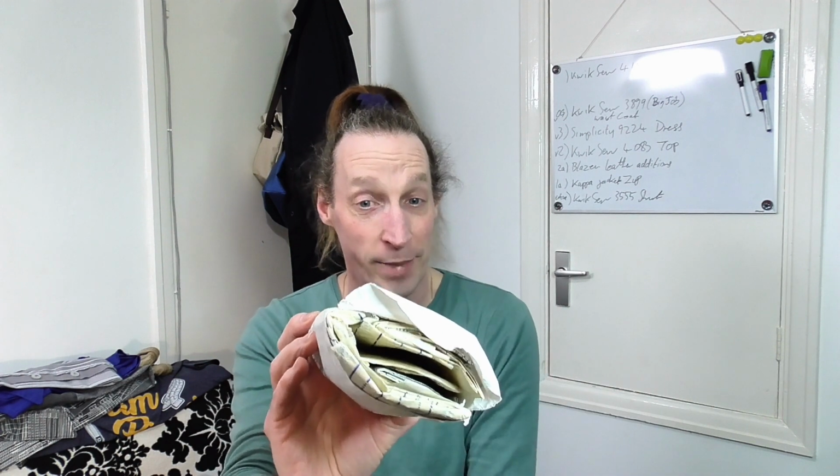Now, looking at these two, I would say that this one has never been made. It doesn't seem to be unfolded, so it looks like it's factory folded. Whereas this one, that's definitely been out of the bag. That's definitely been made, or something has been made from it. So hopefully all the pieces are there. What I will do is a separate video and have a look at those and see what I've actually got. So hopefully everything's there.